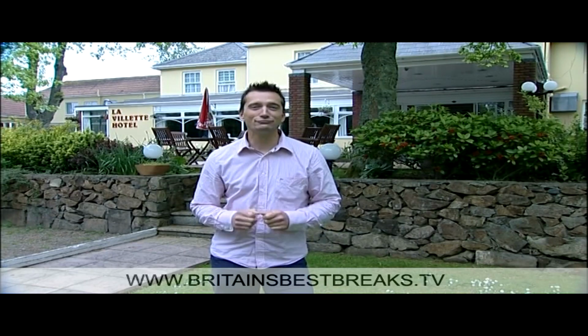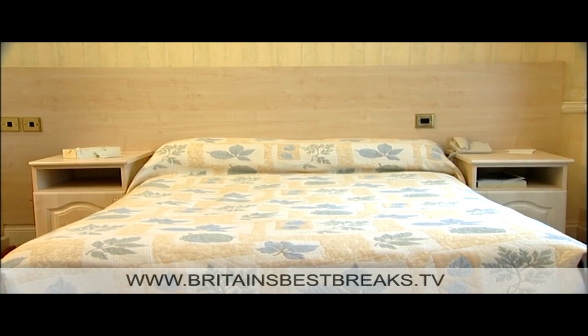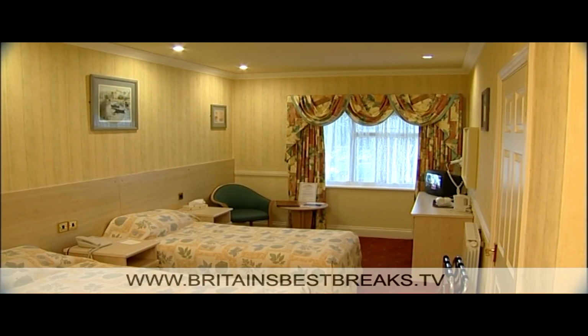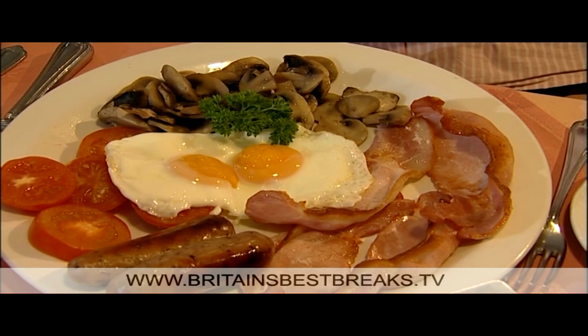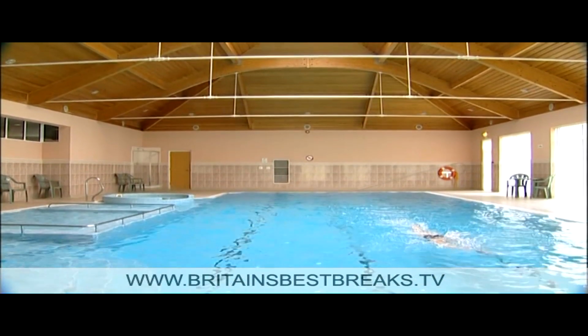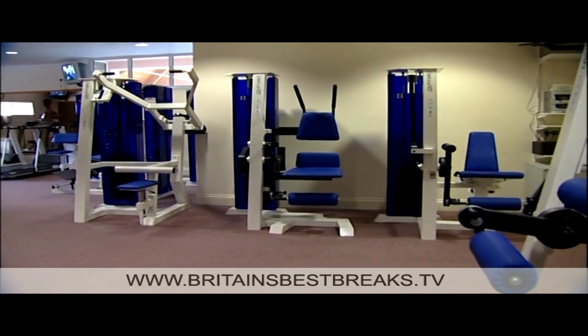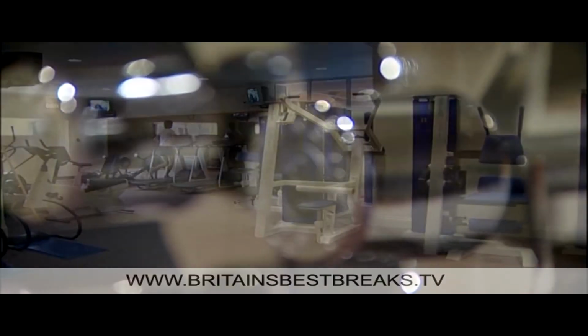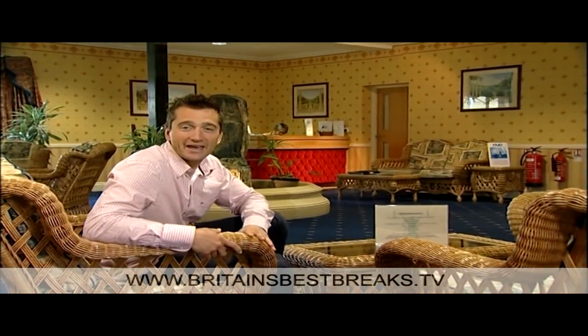Back on Guernsey, when you really need to pamper yourself, La Villette Hotel and Country Club is the answer. Each of the well-equipped rooms has every facility you need to enjoy a restful night. You'll enjoy delicious English and continental menus with this fantastic breakfast to start your day. In addition to the 50-foot heated pool with full disabled access, staying in shape is no problem. If you want to leave the cares of the world behind you, then a break here is the perfect solution.